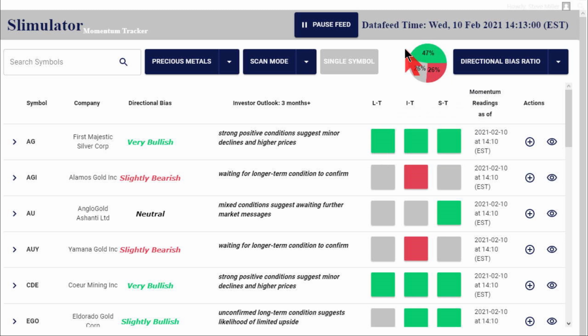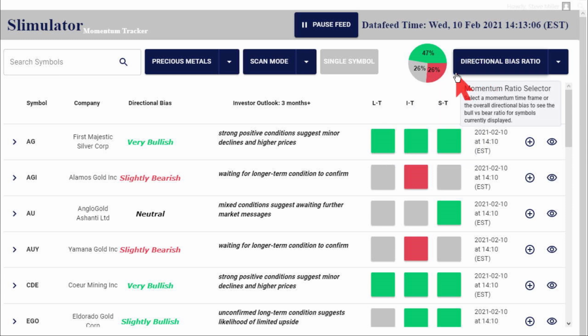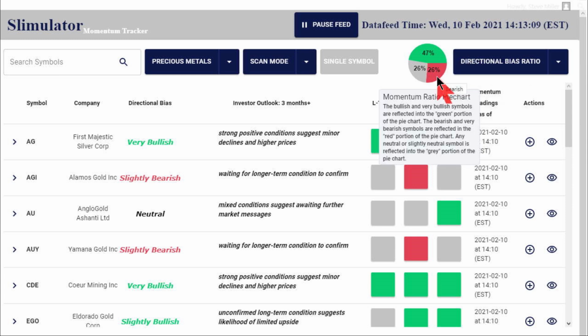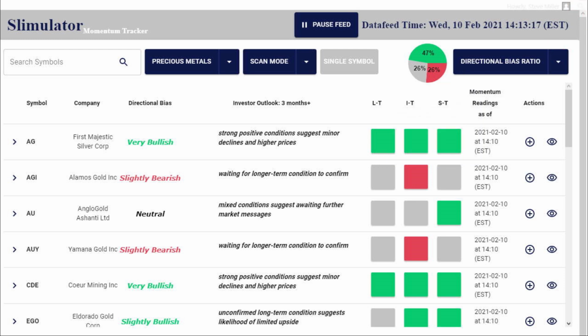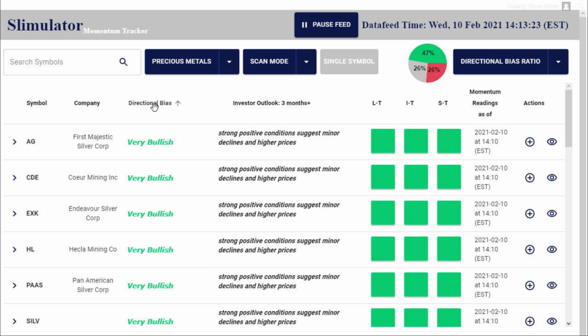And actually what you could see here in this group is that 47% of them are overall bullish on the directional bias, and 26% of them are in negative condition, 26% neutral, so it's almost 2-to-1 positive when you look at that. But his question was about directional bias. So I'm going to go over here to directional bias, and you can see I can scroll on that.